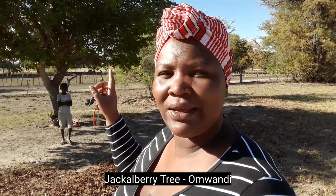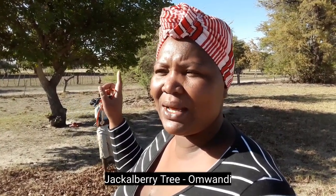jackalberry tree. It's a jackalberry tree, the one I showed you in our previous video. And if you haven't watched that video, be sure to check it, I'll link it in the cards above. We are going to cut a few branches that we are going to use to decorate the house.